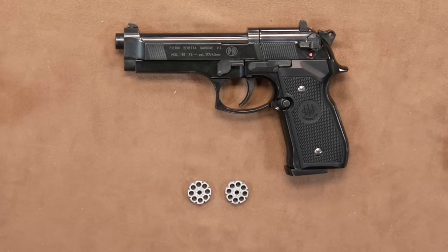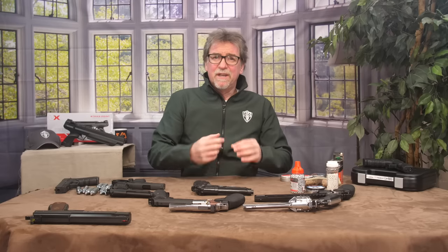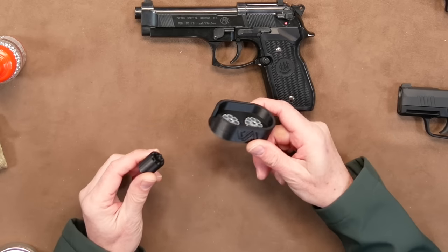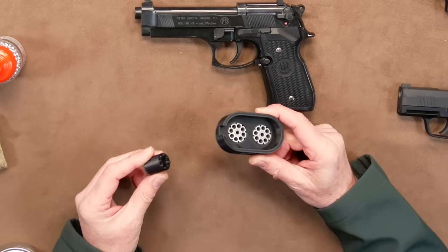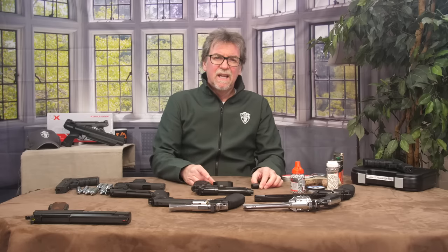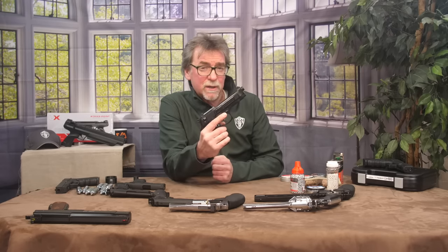These magazines are pretty commonplace in a lot of Umarex pistols and even some of their rifles. They are a doddle to use, and you can even use a speed loader with them to make the whole process that little bit quicker and easier. Let's take a look at the results with this one, shall we?